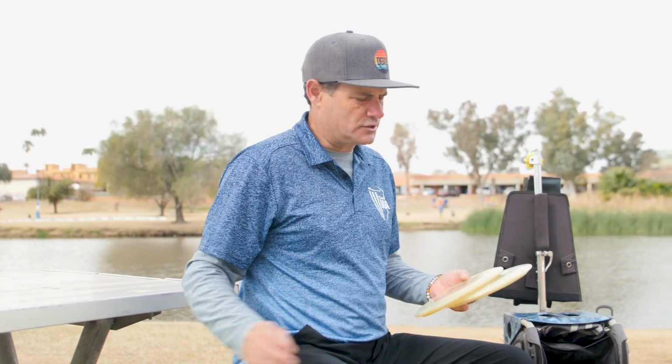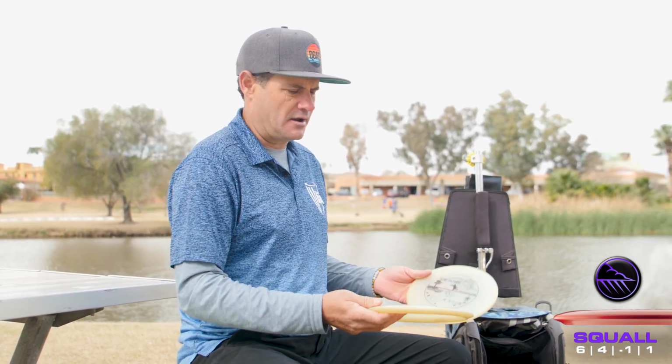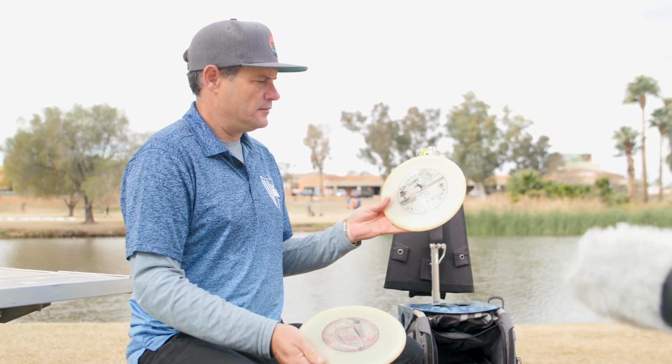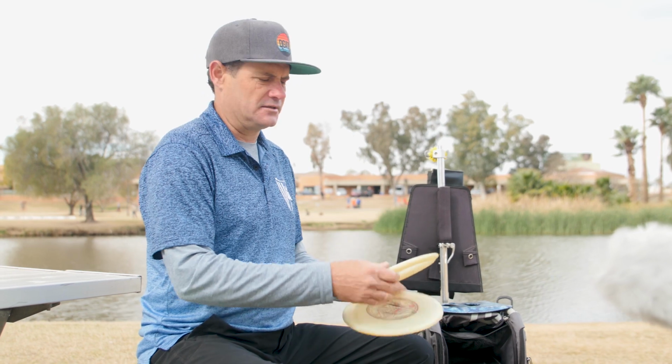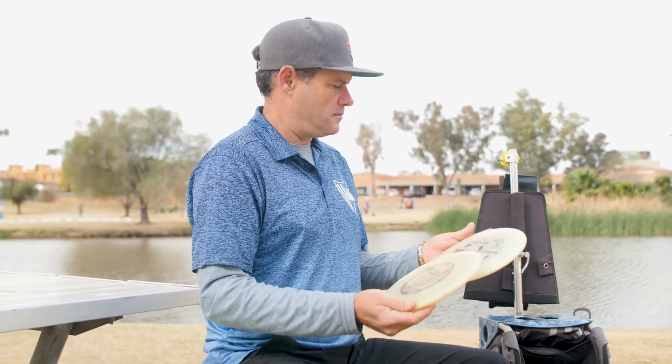I tend to throw more Squalls actually. This glow run's a little bit more wind resistant, and it's so exposed out here that I really love this glow run. This is the older one, this is a new one. But this is kind of a little bit more hyzer flipper. This is a flip, throw flat, get straight, slide straight. Love the Squall.